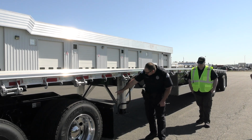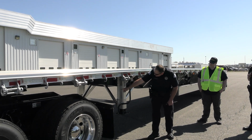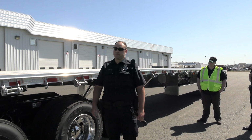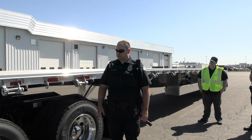Again, back here, airbags. Lights, license plate lamp, and your mud flaps. That is pretty much it for the level 1 inspection for the truck.